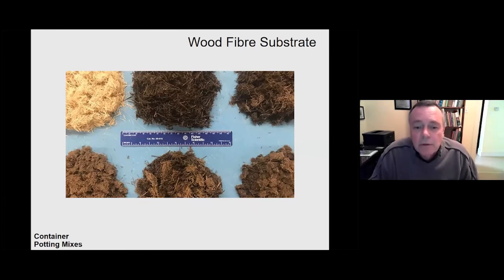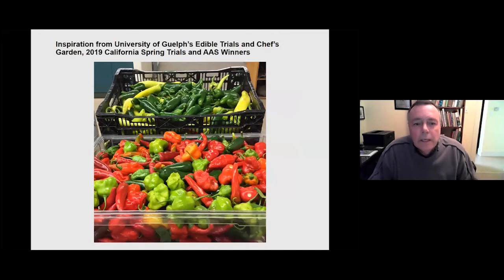Eventually these should become more available to the home gardener as well. Anyway, the inspiration for my talk comes from the edible trials at the University of Guelph, as well as a chef's garden, which I'll talk about in a minute. I had the opportunity to go to the California Spring Trials in 2019, where all the plant breeders showcased their new plant offerings. And then I also, because I'm an All-America Selections judge, or AAS judge, I'll talk about some of the edible winners in that program.